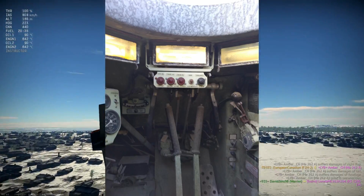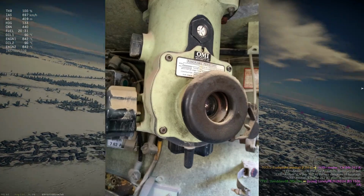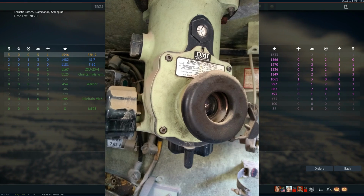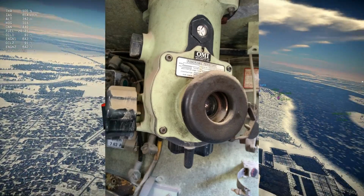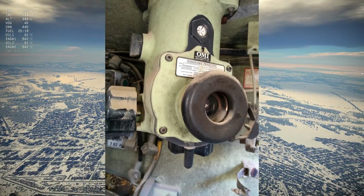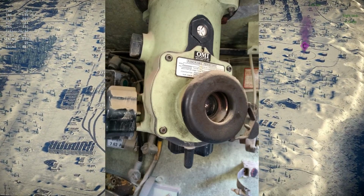The next picture is a panoramic periscope. So where's this located on the vehicle? So that is on the left side of the vehicle. It actually is behind the driver. So it is where it is in the game as well, as part of the optics array. And this is what we would get, I guess, in game as your binocular view.